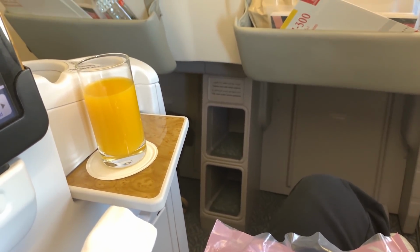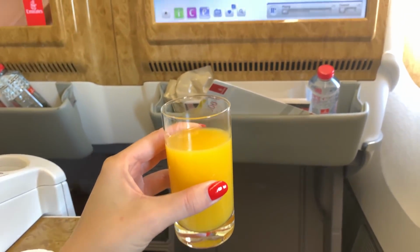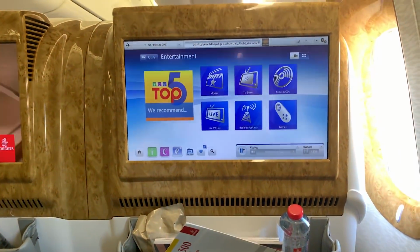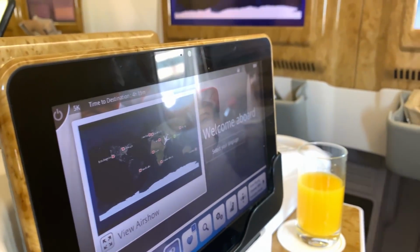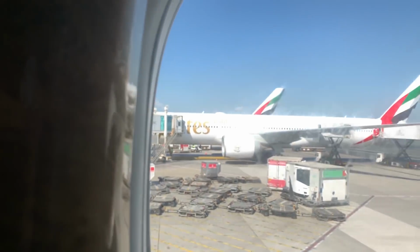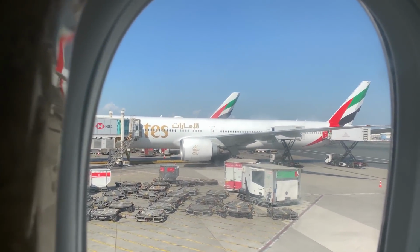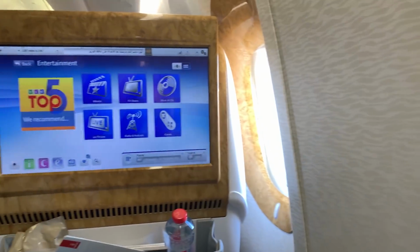You may have guessed by my tone, I'm kind of struggling now. I'm just gonna have a nice little orange juice and wait for departure to happen. I'm tired now. This plane is also super dirty. There's like fingerprints everywhere. It's kind of gross. And my window is so grubby. Oh, I think I need to clean this plane a little bit better.